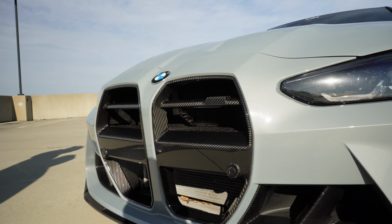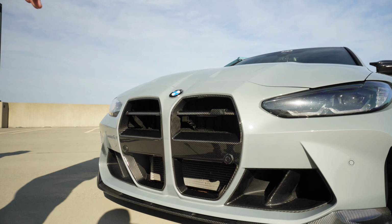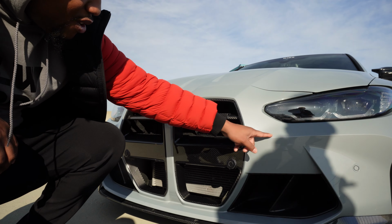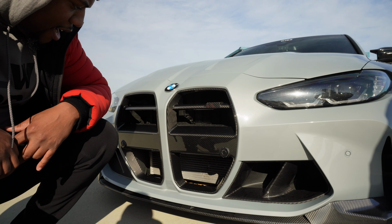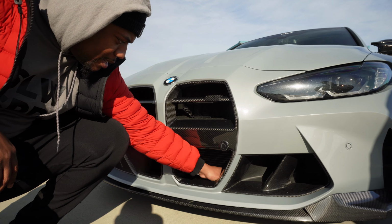The grill, bro, this grill, freaking love it, man. Yeah, I like it a lot too. A lot of people run the CSL grill. I like this. It's a little bit different, and I feel like it ties together perfectly. This bar right here follows the line and kind of breaks it up. Like, it doesn't feel like it's just one big grill. I mean, it still feels like one big grill. I'm going to get roasted for saying that, but it still looks a lot more different.